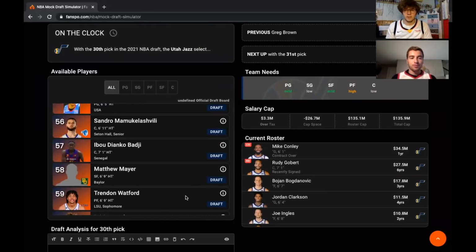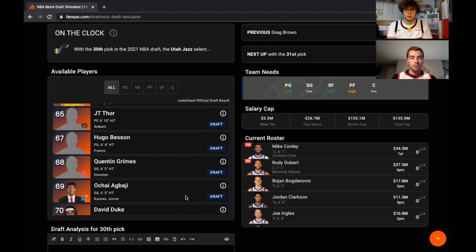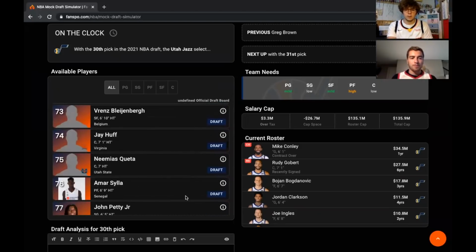Derrick Favors has just been horrendous, to be completely honest, during this playoff run, especially against the Los Angeles Clippers. He's been getting exposed extremely consistently. I think they have to find a little bit more athleticism, someone who's going to fit a little bit better around their star player Donovan Mitchell, and that's Neemias Queta out of Utah State. He's a little bit older of a player, but he's got real athleticism, real shot-blocking potential, and I think he's someone who could step in when Rudy Gobert comes out and fill in their needs very, very well.